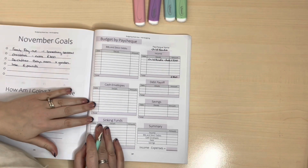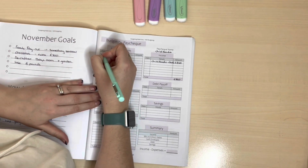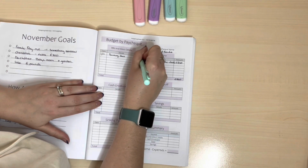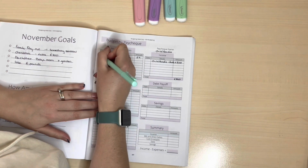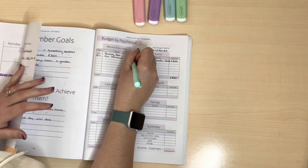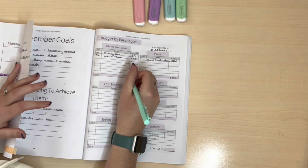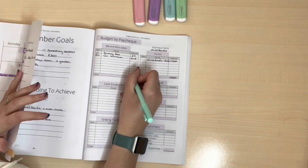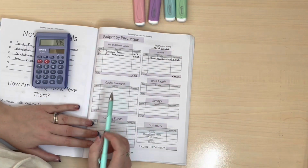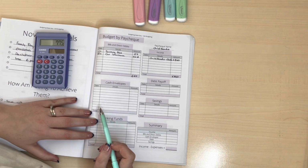€840. So then we have our bills and direct debits. So on the 1st of November we have banking fees and that is €9. And on the 7th of November we have 52.18. So we're going to round that up then to €65.